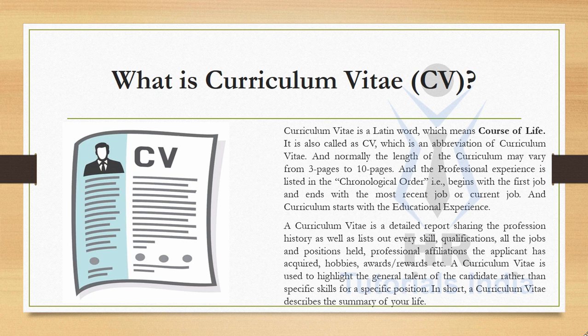Unlike resume, Curriculum Vitae is a detailed report which shares the history as well as the current skills, educational qualifications, professional qualifications and affiliations that the applicant has acquired, and also consists of hobbies, rewards and awards. A Curriculum Vitae is normally used to highlight the general talent of the candidate rather than the specific skills for a specific position. And in short, Curriculum Vitae describes the summary of your life.